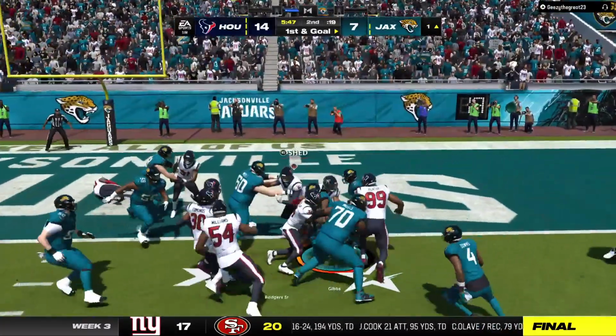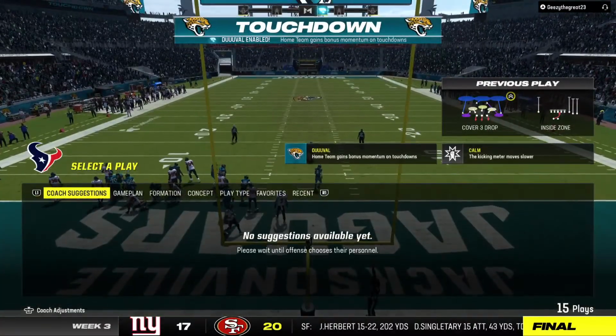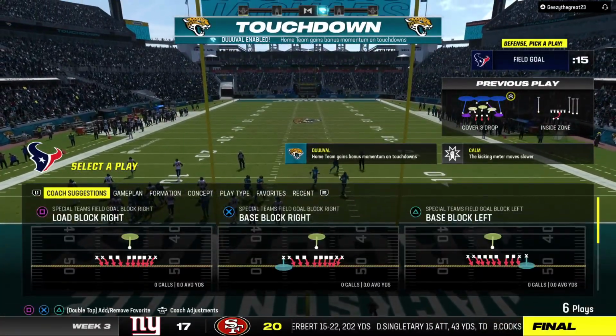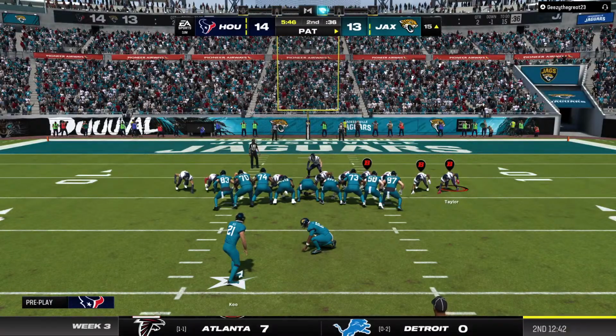Gibbs is in. Touchdown, Jacksonville. Now Younghoe Koo for the extra point.